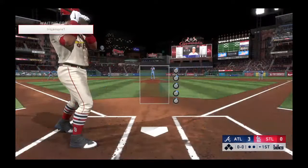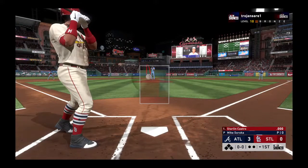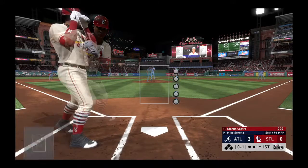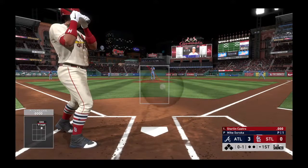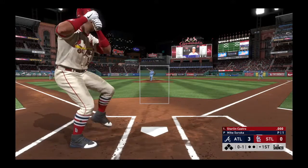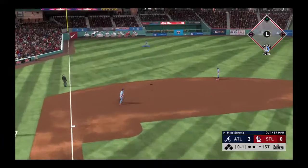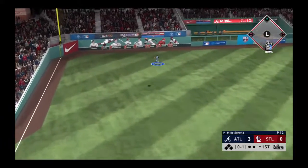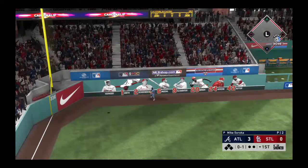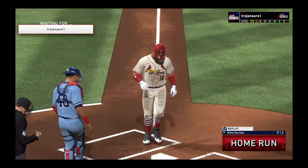Now to the plate, Starlin Castro. He'll lead things off here in the bottom half of the first. The second baseman, Starlin. Sinker to open the AB in there for strike 1. Here's a shot to left field and deep. Look at this. And gone up into the second deck.